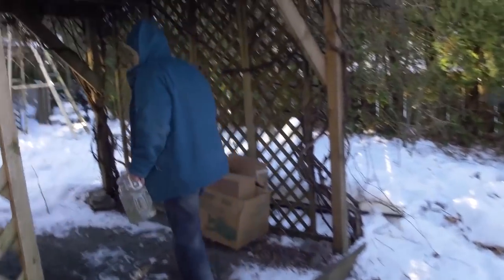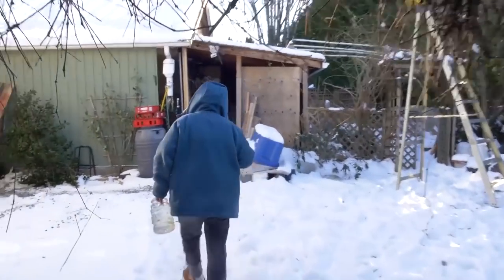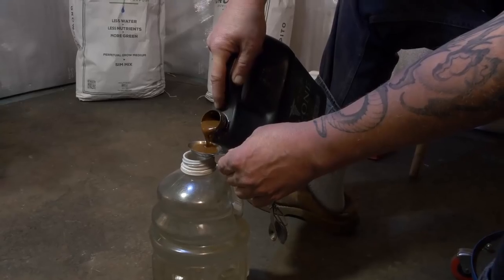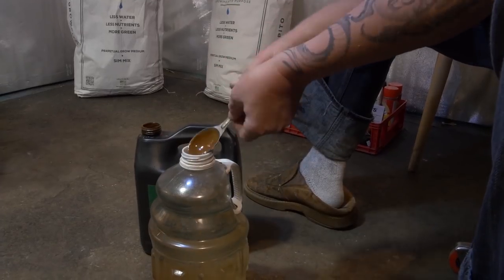I've been working on this beautiful mother now for probably about 6 weeks. And of course, always using organics, Medi One. It's what I love, it's what I use. It's about the organic medicine that really, really plays a key role in helping myself.